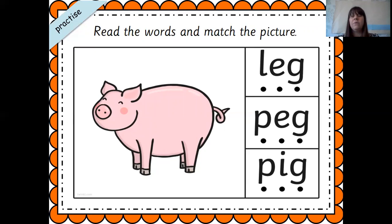So let's go check our final one. See if we're right. Pig and pig. So we need to either circle pig or draw a line to pig, don't we? That is entirely up to you what you do. Okay, let's go to our next one. See if we can do the next one together.